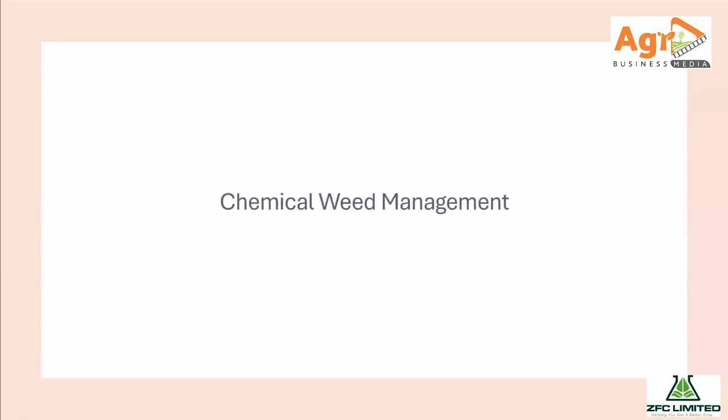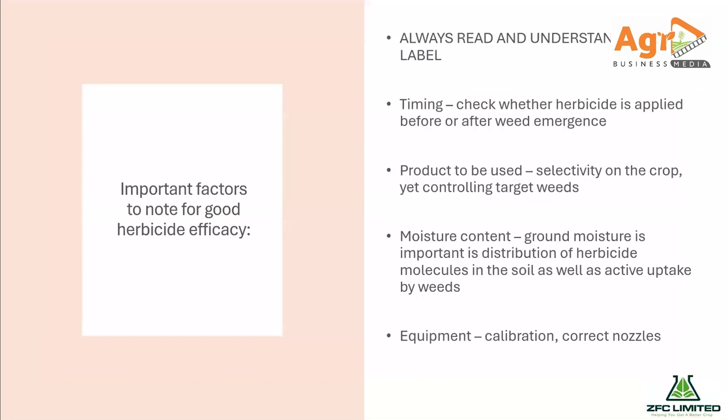So moving on to chemical weed management, ladies and gentlemen, there are certain important factors that we've got to take note of for us to say a herbicide is now working optimally. Number one, obviously, is to read and understand the label. It's important for the farmer to read and understand what the label contains, how you're going to be applying the product, etc. Then the timing, whether your product is going to be a pre-emergence or a post-emergence herbicide. Then also in terms of selectivity, whether it is going to be a contact herbicide, a systemic herbicide, the weeds that it targets, etc.